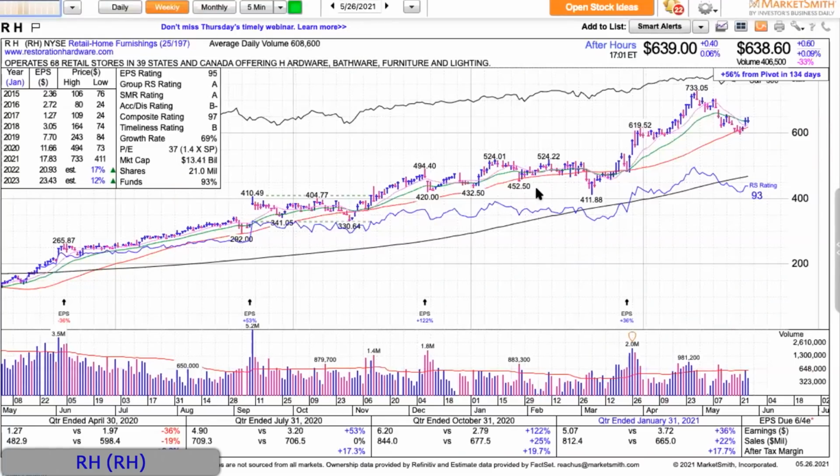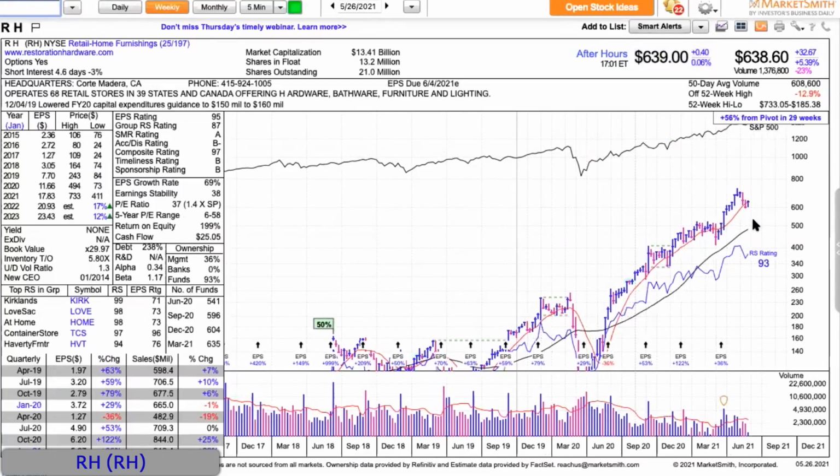I think it was RH we were looking at, formerly known as Restoration Hardware, but it was making a nice move off the 50-day moving average. But when you swung over to the weekly chart, it was still trying to get above the 10-week line, which can sometimes turn into a resistance level for a stock. So when a stock is finding support at the 50-day, you want to make sure that it's plowing through that 10-week line as well.